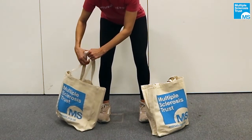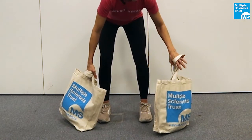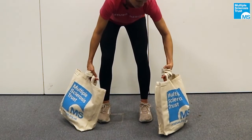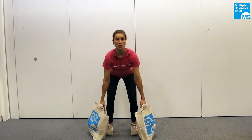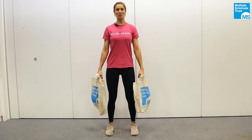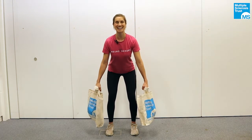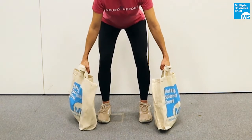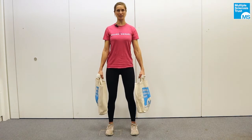And because I've got long handles, I'm going to wrap the bag around my hand, because otherwise, if I stood up with the long handles, it would be cheating. I'm going to bend forwards with a straight back and then straighten up to straight legs with some power. You're then going to bend down again with the knees slowly bending, straight back, and power up to straight legs.